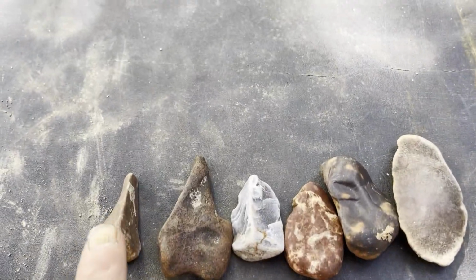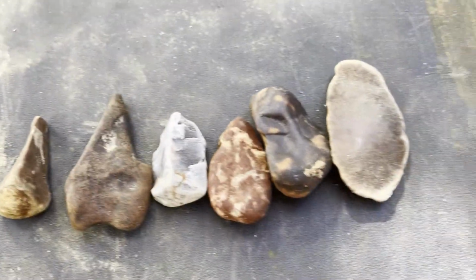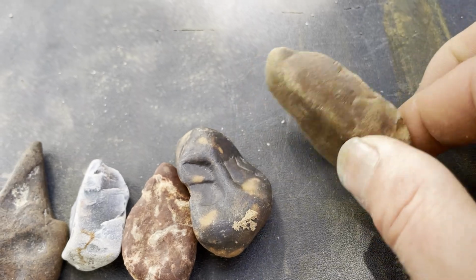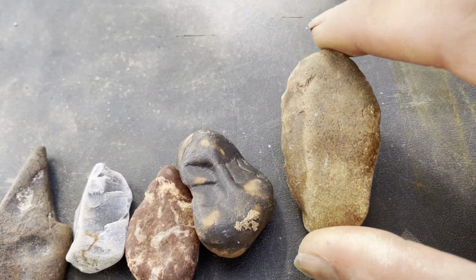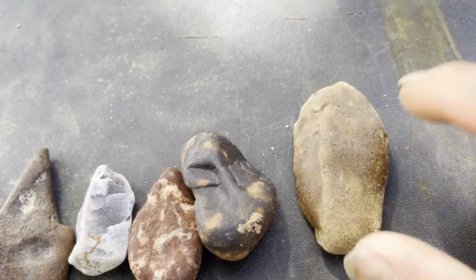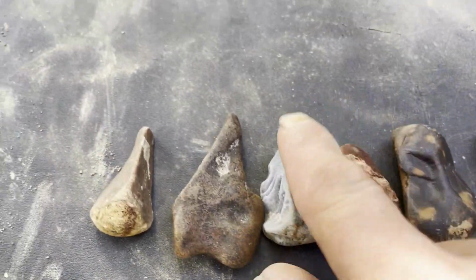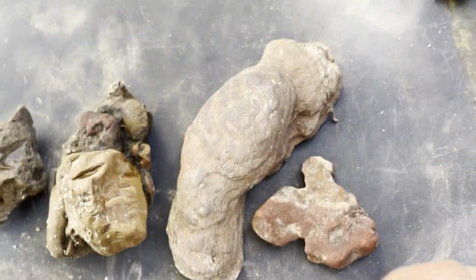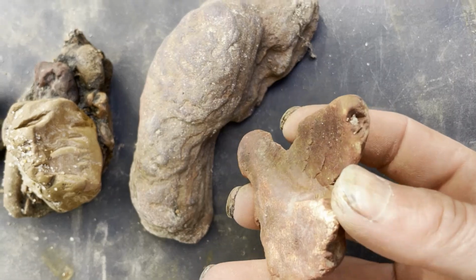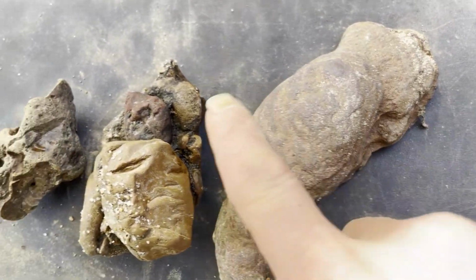Next are these arrowhead kind of looking stones. Very, very interesting. Especially this one is very smooth, and then it's got sharp edges on it. So it's an incredibly neat looking rock, or what could have at one time, a couple hundred years ago, been some sort of arrowhead. So these are really, really neat rocks as well. Next are some really odd looking pieces here. It doesn't really look like much of anything. We'll get back to that one.